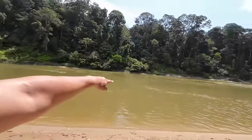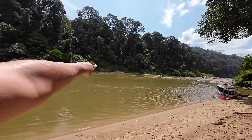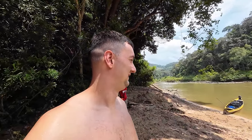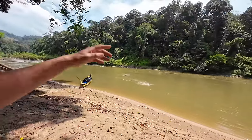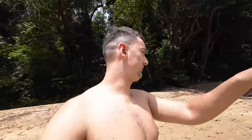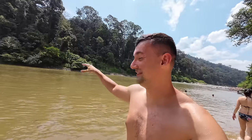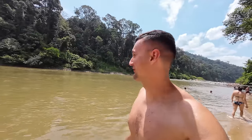Not sure if you can see it on the camera, but the current in the middle of the river is kind of strong. Yeah, but being stuck in the current can be pretty dangerous. But okay, they are back and safe. Is the current that strong over there? Strong, but doable. It doesn't look that strong, but I think once you're in the middle there, it actually is really strong.